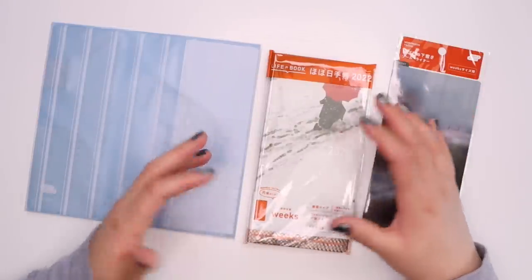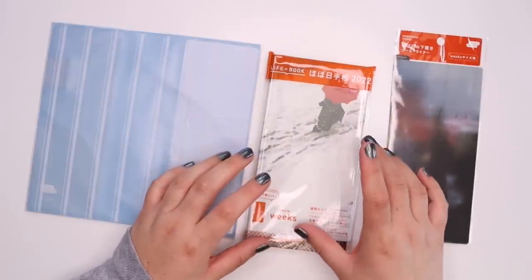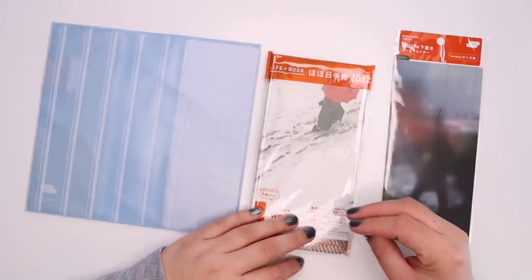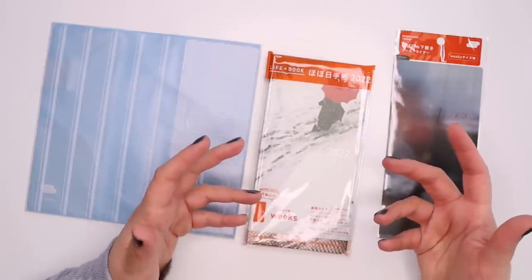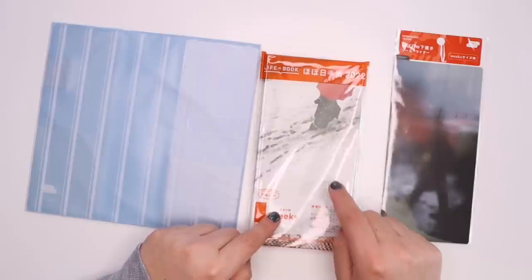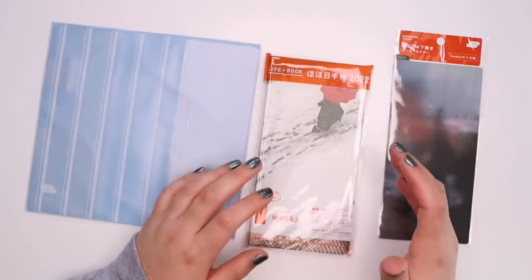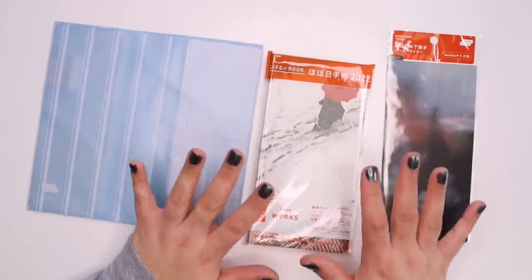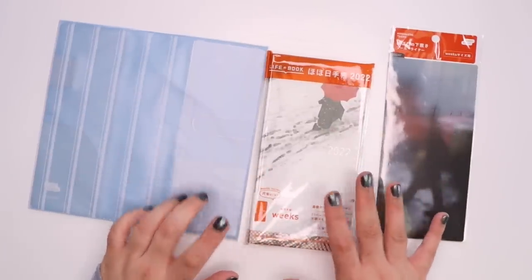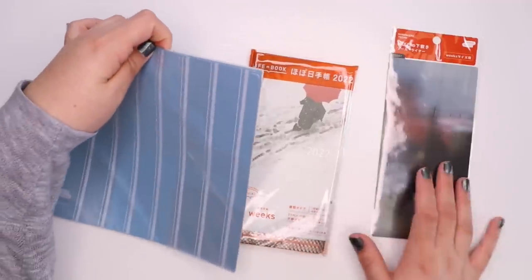Every year they have like one kind of artist. Well, they have a couple, but they always have one artist cover that speaks to me. Maybe I'm just basic and I don't know, but they always know how to get me. And the funny thing is, the inside of this is always going to be the same. I don't know. We're not going to talk about that now. I'm not going to open these because I'm going to open them in a video when I talk about the struggles and troubles with the Hobonichi Weeks.